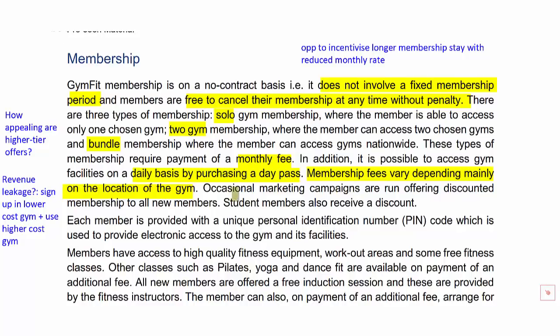Membership fees vary depending on the location of the gym, as I said. There are occasional marketing campaigns offering discounts for students and things like that. So one of the problems we'll see throughout the pre-seen is that for the low-cost gyms in particular, they're becoming more and more popular. There's likely more and more competition, so it's becoming harder to stand out. So it's necessary to launch these marketing campaigns from time to time, which of course means that the company is incurring more cost.